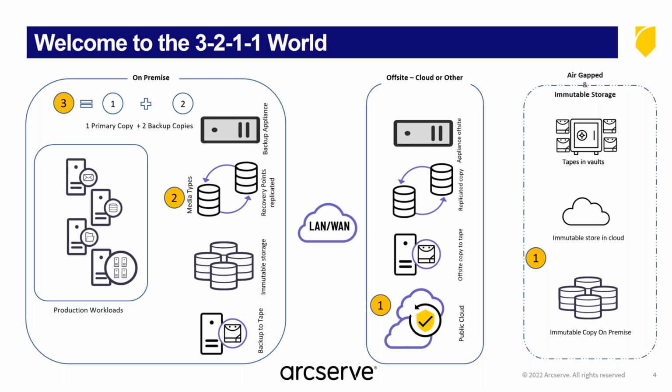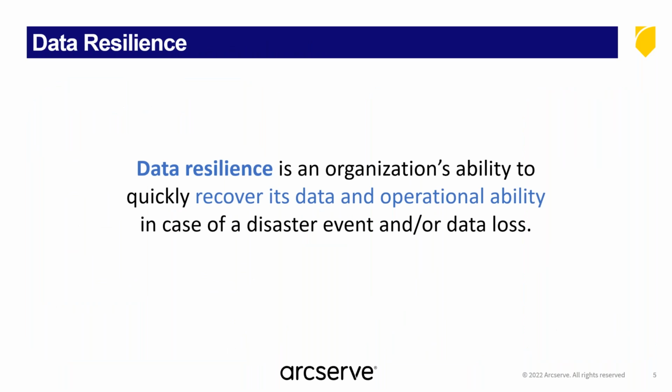So in tape days, you put a tape in a vault, nobody can access it, right? There are immutable clouds out there, Wasabi, S3 compatible, different things like that that offer immutable copies. And then there's immutable storage, hardware storage, from that perspective. We're going to hopefully talk a little bit about the 3-2-1 as we go through this.